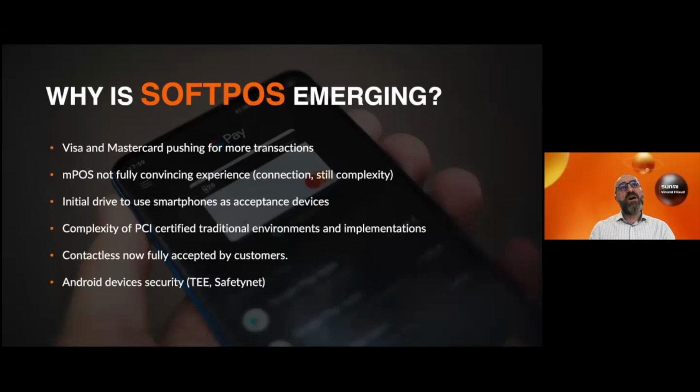So initially, the drive was to use smartphones, but we realized that Android is actually on a lot of additional devices, and particularly business devices. So the ability of using SoftPOS on business devices also increases the interest for SoftPOS. We must know that PCI certified traditional terminals and all the payment environment around it is quite complex. The solution is complex, it's specific, the environment and all the application lifecycle is quite complex as well. There's a lot of certifications to get. So the other interest in SoftPOS is how much it can simplify all this.